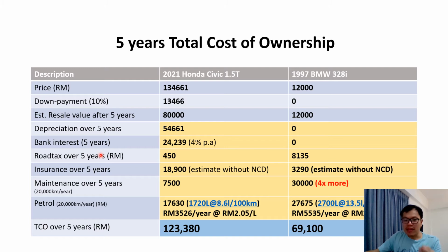For those of you who are not in Malaysia, FYI, the Malaysia road tax system is not friendly for big CC cars. They want people to buy small CC cars. That is what drives people away from big CC cars.